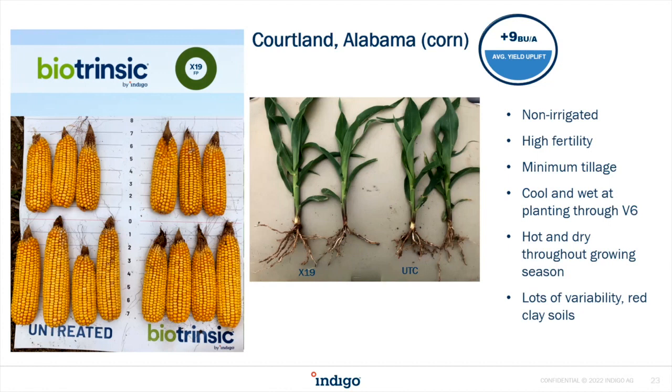So the pictures of the ears, you may look at that and say, boy, they both look awful. But the thing I want you to see is the consistency in the Biotrinsic, that those ears are very, very consistent in the same length, the same size. In this field, we noticed that there were 2 more rows per ear, and they all had about the same length, as you can see, where it was very variable in the untreated.